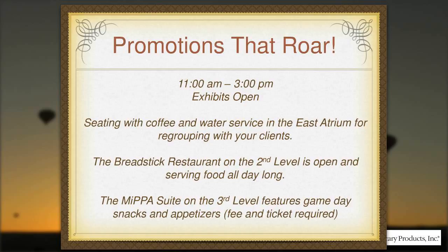The exhibits themselves open at 11 o'clock and run till 3 o'clock. And you're going, that's a long day, particularly if I got there early. I've had my donut and my coffee, but now I'm hungry. We're just going to have coffee and water service in that east atrium area for resting your bones and regrouping with your clients. The Breadstick Restaurant is a very nice restaurant operated by Levy, the caterer for Ford Field.